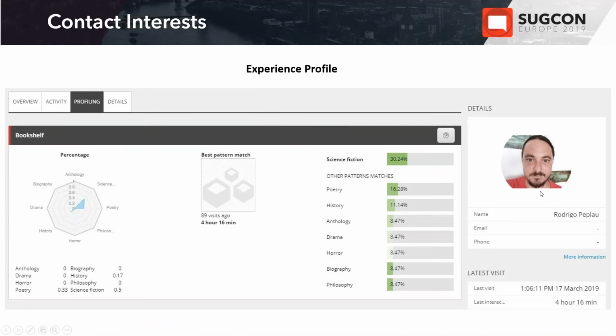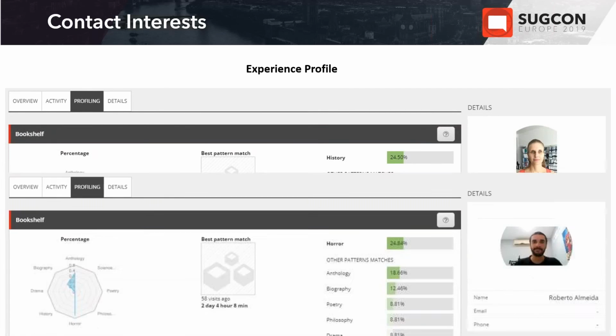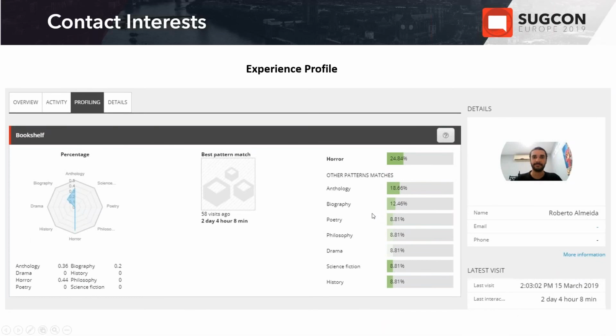Also, if you go to the Experience Profile, you will notice that the context already has their preferences, matching as pattern cards. This is exactly the data that we are using to display the recommendations.